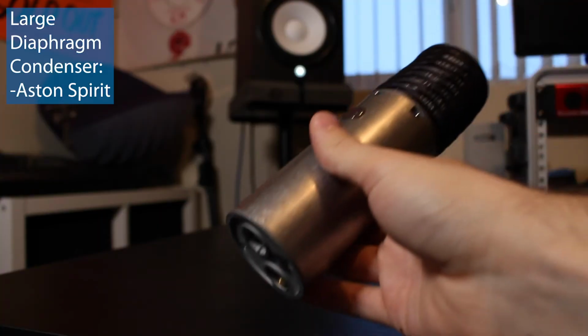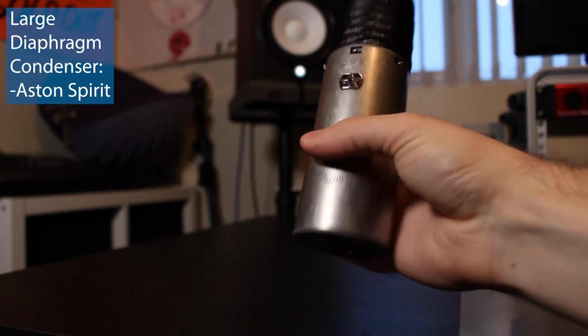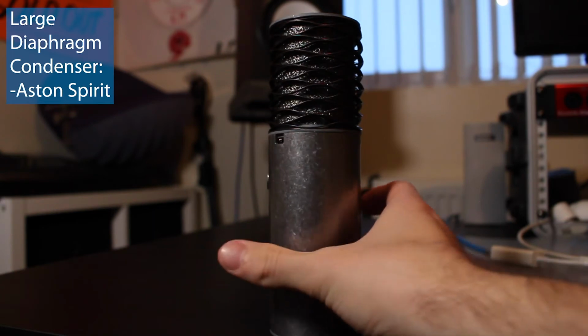Large diaphragm condensers such as C414s or a Neumann U87 sound amazing on pretty much anything. However, they're really expensive microphones, yet you can still pick up a decent large diaphragm condenser for less than a few £100s, such as an Aston Origin or a Rode NT1A.